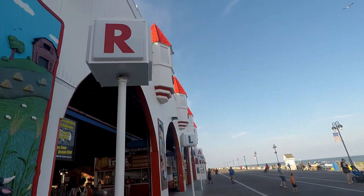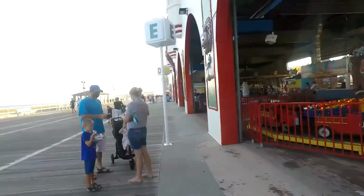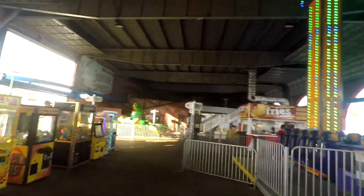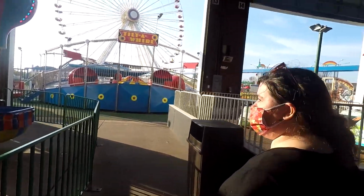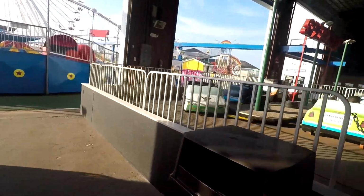At Gillian's Wonderland here. They have a classic style dark ride. They have a nice looking log flume. They have this animatronic band that I want to check out. It's up there, I can see it up there. And I think the dark ride's over this way. We have to get tickets though.